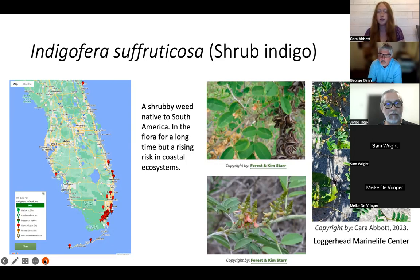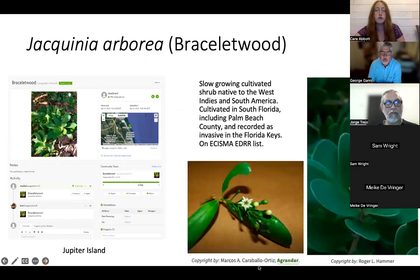And in the middle upper photo, that brown blob on the right-hand side of the slide is just an accumulation of probably 20 or 30 or more fruits in this one mass, and inside each of those fruits are four or five or more seeds. So it's quite productive and has the ability to move around quite well. Next.